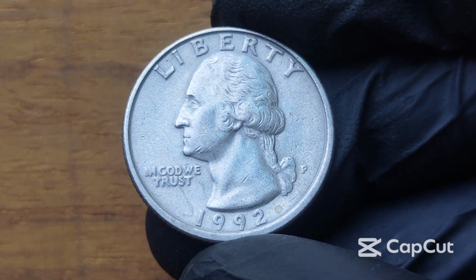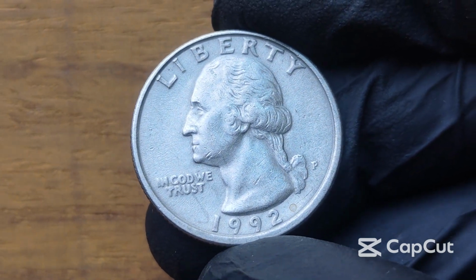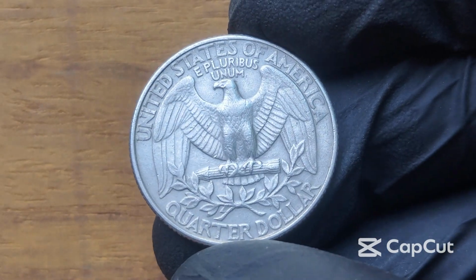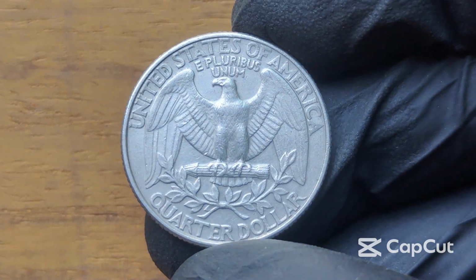These look like faint images or scratches on the coin that shouldn't be there. Assess condition. If your coin looks brand new without any wear, it could be worth more. If you spot any of these signs, congratulations. You might have a coin worth a fortune.